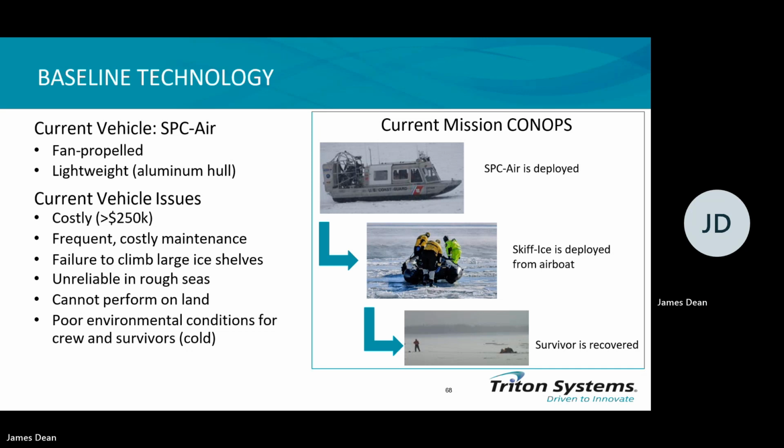We listed here some of the issues with the Spec Air. One of the key bottlenecks for the current solution is its difficulty tackling different terrains. Particularly, it has very poor maneuverability on land, and it has a lot of trouble climbing over ice shelves. Two things that are crucial when it comes to ice rescues.